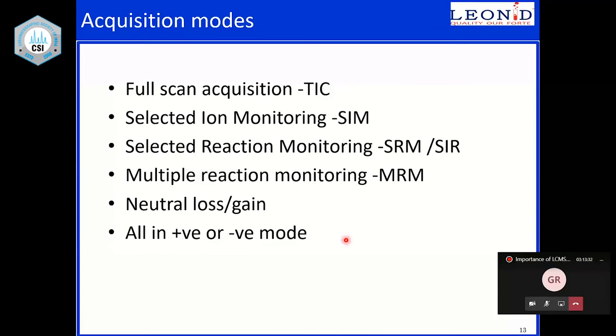So there will be a first quadrupole in which that SRM will happen, selected reaction. That means I will choose one of the ions, 300, 200, whatever it is. It will go to the next quadrupole where it will get fragmented into its components, and there will be many ions there. In the third quadrupole, it will run all those ions, or you can choose one of the ions. So you can make a pair of two ions, one from the parent, one from the fragmented one. That is called the daughter ion.